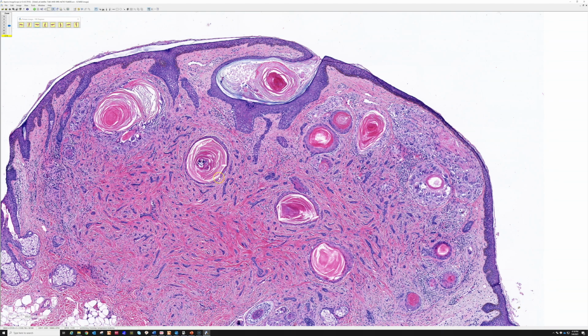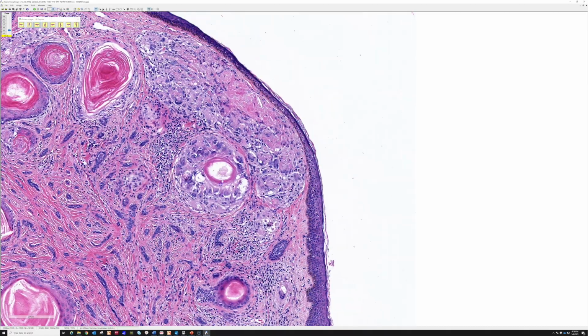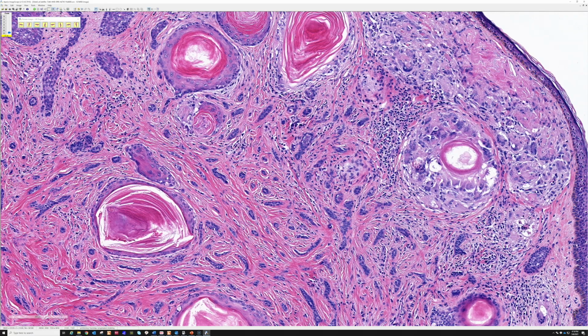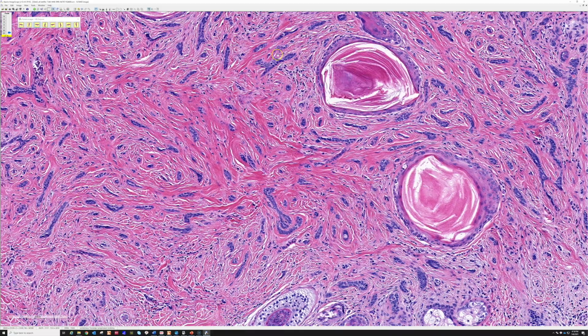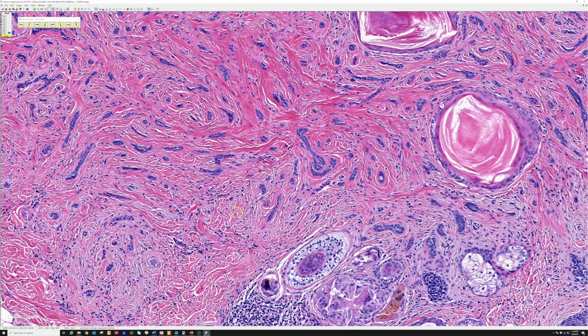First of all, there's the presence of keratin-filled cysts, little microcysts that are filled with keratinaceous material. Sometimes these cysts rupture and produce keratin granulomas, which is what you see here: loose keratin and multinucleated giant cells. Very characteristic of this entity, but you can see that in a variety of different tumors, okay?